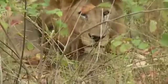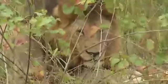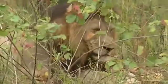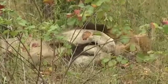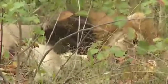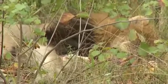So I know, guys, it might look like the lions are just sleeping at the moment, but as I've said many times before, one of the most important things in seeing those really great sightings, the most important weapon in your arsenal is patience. But lions are generally very lazy animals, and they will sleep for an average of about 20 hours a day.